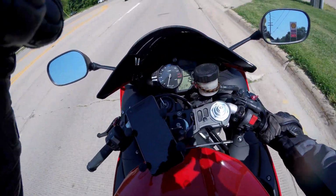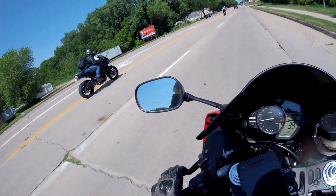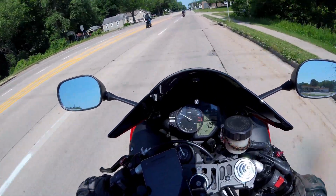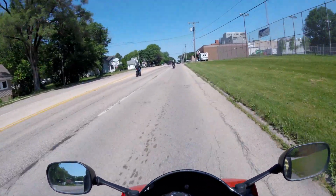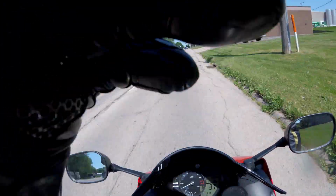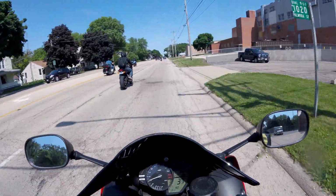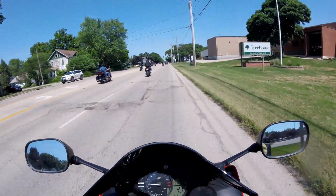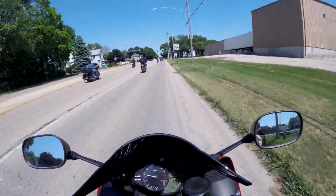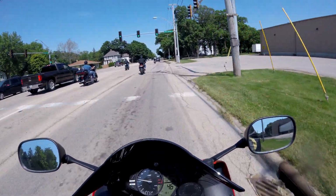And now I want to talk about 5 things that I like about this bike. These are the reasons why I kept the R1 instead of keeping my SV650 and Virago, because in my mind the R1 does everything the SV650 does, and the Virago too. I didn't see a reason to keep those bikes because of these 5 things.